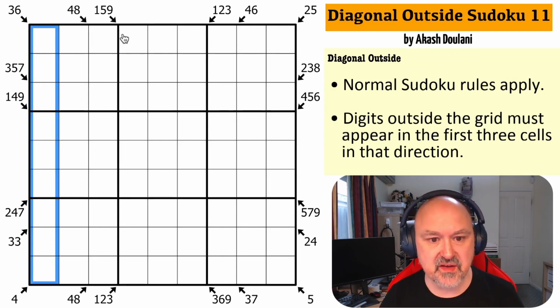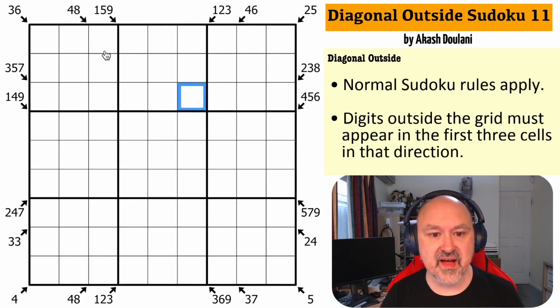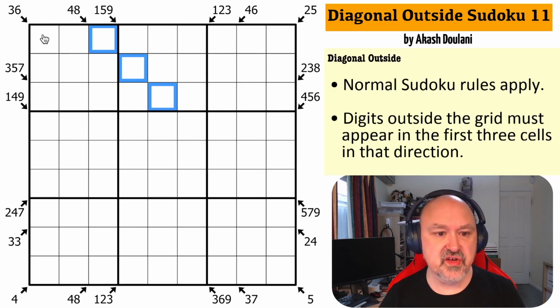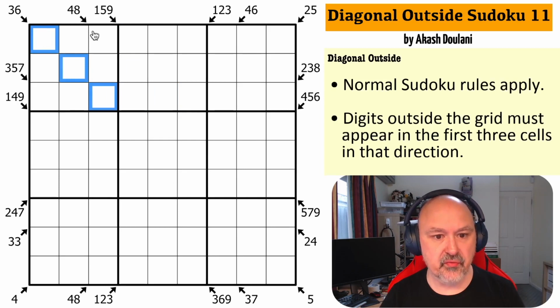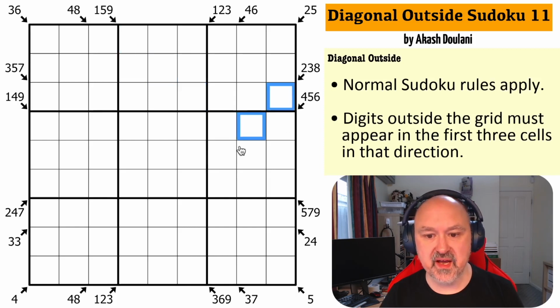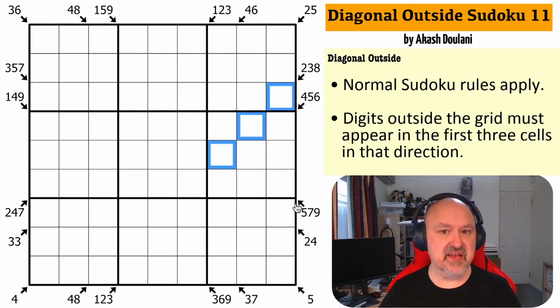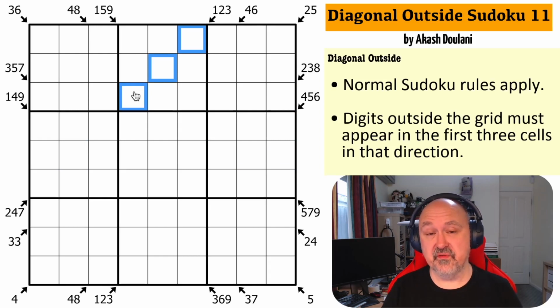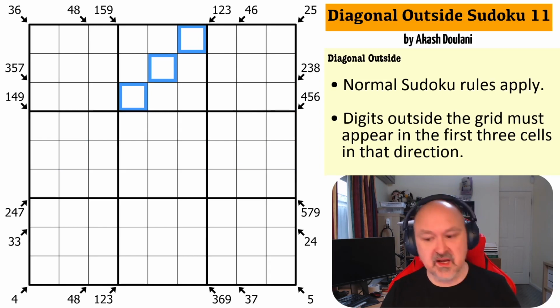And what that means is where you've got these diagonal clues, the digits listed on the diagonal clue must appear in the first 3 cells in that direction. So there will be a 3 and a 6 in those 3 cells. There will be a 4 and an 8 in those 3 cells. There will be a 1, 5, 9 in those 3 cells. There will be a 2, 3, 8 in those 3 cells. It's basically giving you some given digits, sort of, maybe. But that's the way this constraint works. In normal outside, they're just listed beside and they point along the rows and the columns. This is doing it on the diagonals, and I've actually done a few of the easier ones on this, and I found it's really interesting the way this logic works. So that's how the puzzle works.